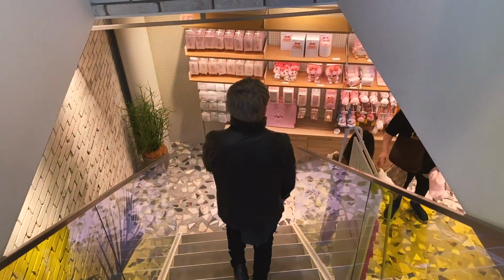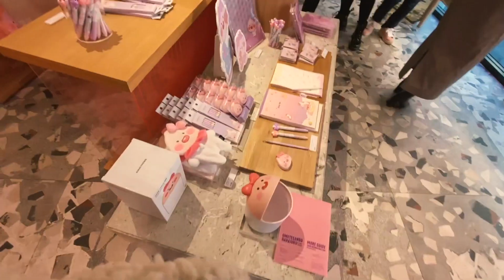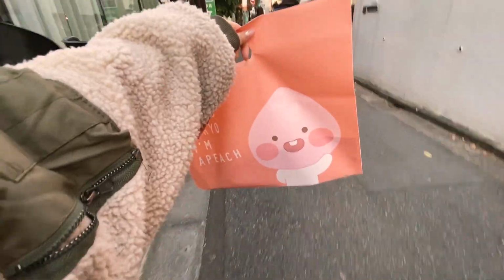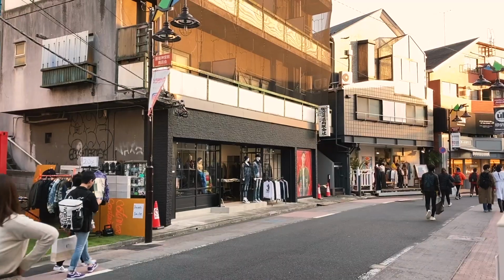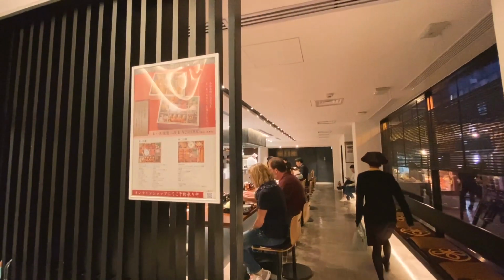We went back downstairs to browse a little bit more of the store. They had so many cute accessories like keychains, they had stationery, memo pads, and I ended up buying a really cute Apeach keychain. And by then, we were actually really hungry because, you know, we barely ate.